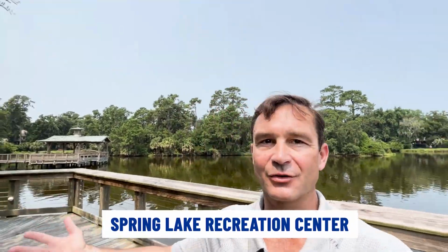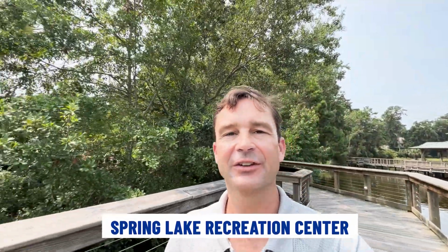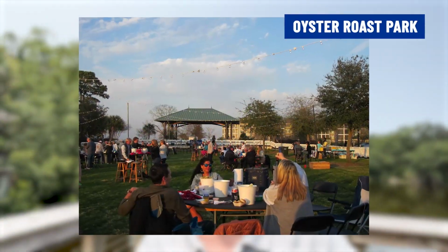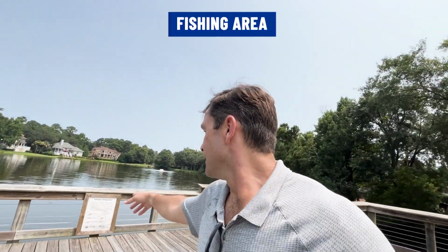All right, now I'm here at Spring Lake Recreation Center. This is the main amenity center here at Hilton Head Plantation, and there is so much to do here. There's this absolutely amazing resort style swimming pool here with a lazy river. There's a playground area for the kiddos. There's an oyster roast park for when they have oyster roast in the winter time. There's this great fishing area right here.